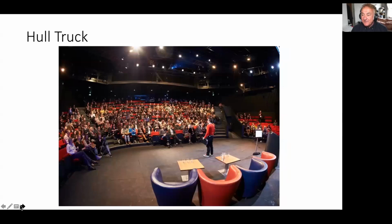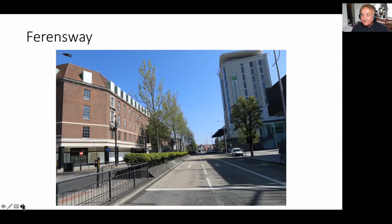So, to say, a permanent theatre in Hull, taking on modern theatre, whereas the new theatre a bit later on tends to take in touring productions. So that's Ferensway, looking down to where it was, because they're part of that St Stephen's shopping centre. There's a Holiday Express there. This is the end of the Hull Truck Theatre Company.